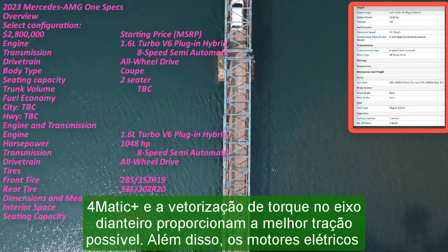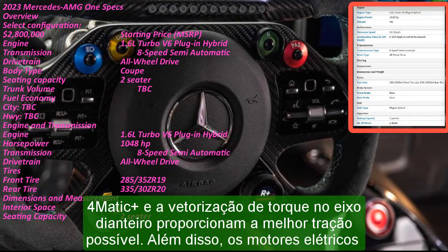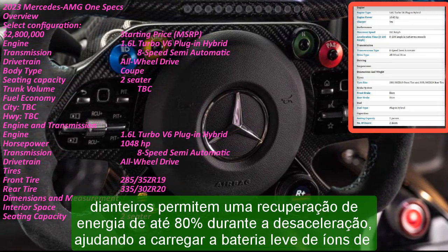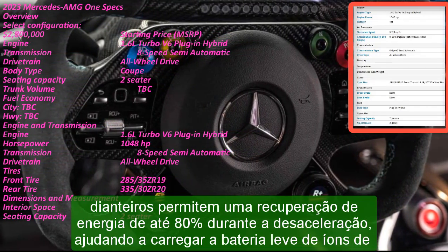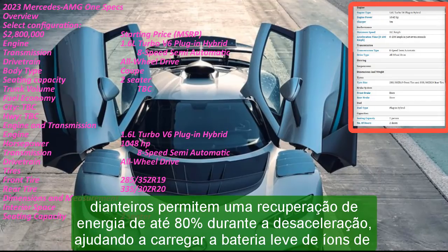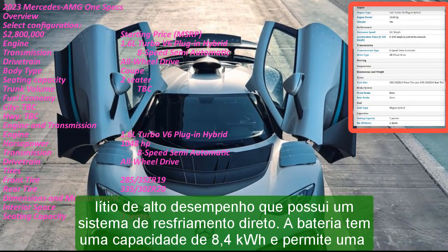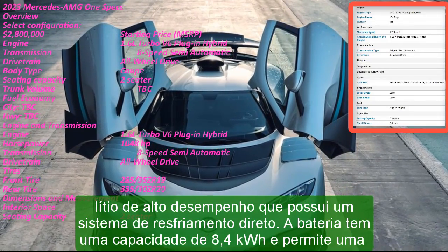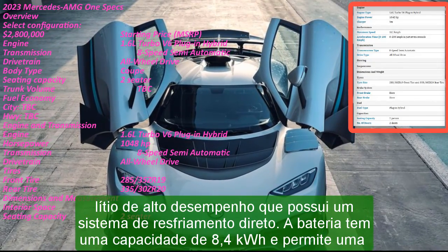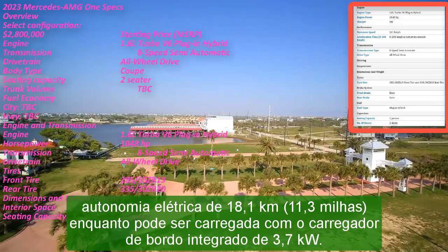The lightweight wheels are shod in bespoke Michelin Pilot Sport Cup 2 R M01 tires measuring 285/35 ZR19 at the front and 335/30 ZR20 at the rear. The lightweight AMG carbon fiber ceramic composite brake system comprises 398 mm, 15.7 inches, front discs with 6 piston calipers and 380 mm, 15 inches, rear discs with 4 piston calipers. All 4 discs are internally ventilated and perforated.